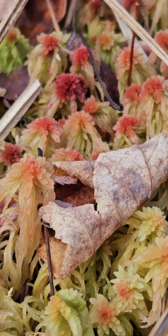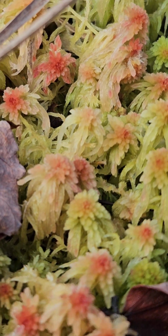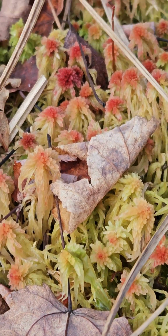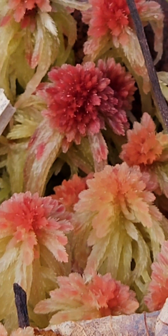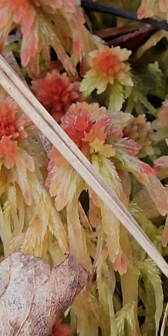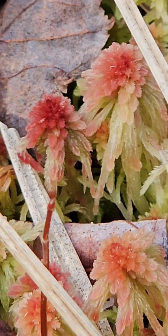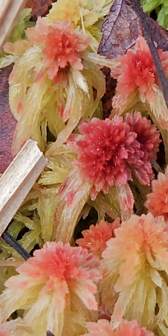Got some nice red sphagnum. Beautiful, that red color. It's half associated with cold temperatures, half associated with the type of sphagnum moss it is. I find them to be somewhat common, but I've seen entire bogs of just red sphagnum. I can't wait to show you guys some of those. Those areas are unbelievable. Look at that. I love these. Just imagine an entire open bog filled with this.